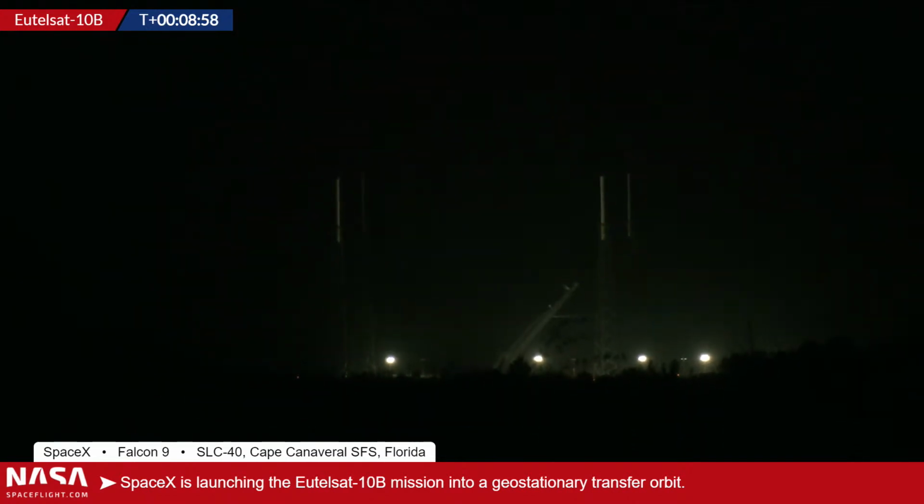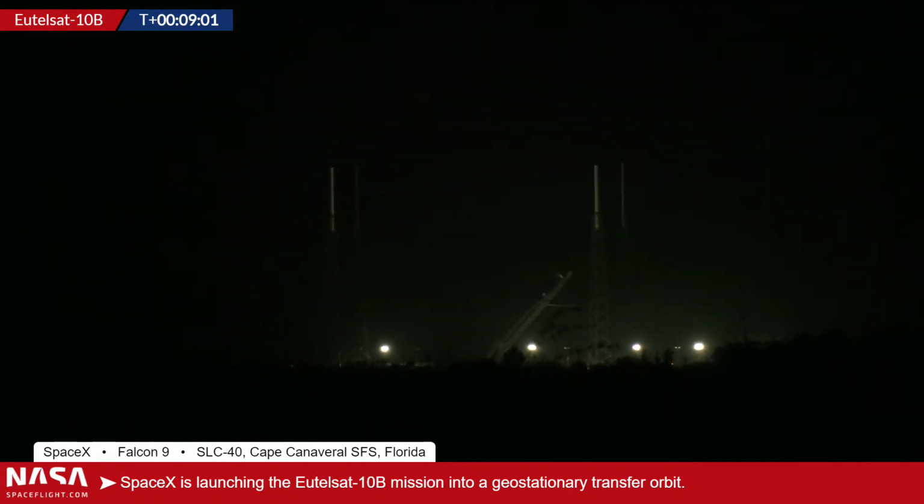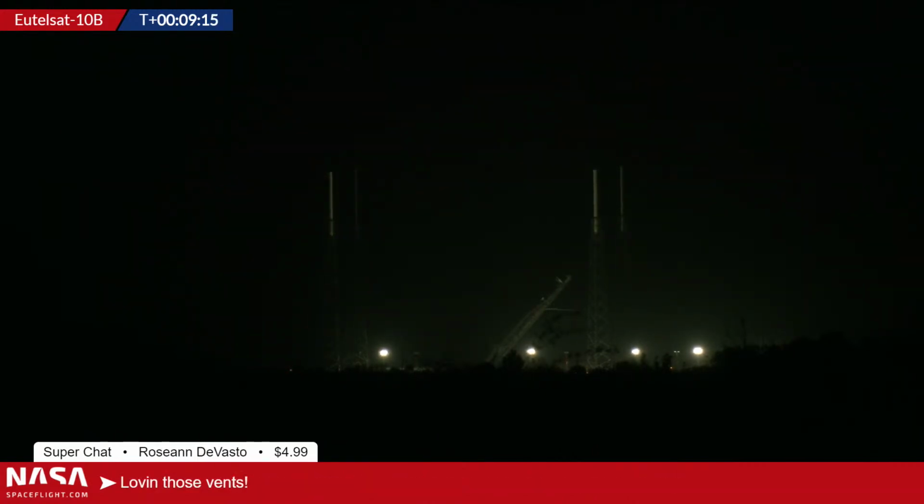But anyway, looks like we've had a nominal liftoff. Again, the second stage and Eutelsat-10B are now in a parking orbit. They will coast now for about 20 minutes, and then the second stage engine will reignite. Real quick, we have a quick Super Chat here from Roseanne Devasto saying, love those vents. Absolutely, those vents looked really cool. I love seeing them every launch.